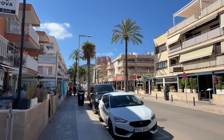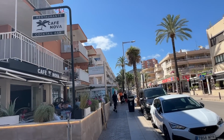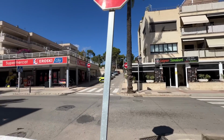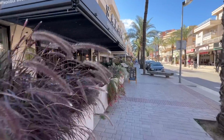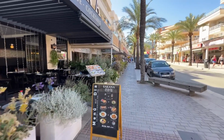Now there's also a Eurosky supermarket just across the road here. We've also got a Cafe Nova cocktail bar to my left hand side too. We've also got an Indian restaurant across the road, as well as a Sakana noodle house too. A little bit quiet obviously this afternoon. I'm filming this around 4 or 5 p.m. Let's keep walking up.